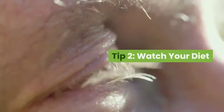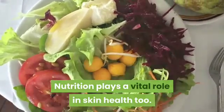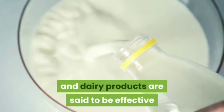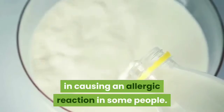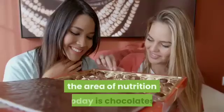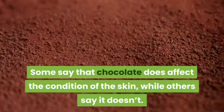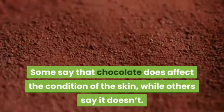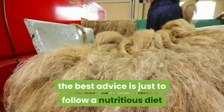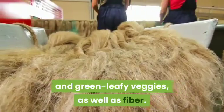Tip 2. Watch your diet. Nutrition plays a vital role in skin health too. Specific foods such as acidic foods and dairy products are said to be effective in causing an allergic reaction in some people. Also, one of the widely debated topics in the area of nutrition today is chocolate. Some say that chocolate does affect the condition of the skin, while others say it doesn't. Whatever the result may be, the best advice is just to follow a nutritious diet that has a number of fresh fruits and green leafy veggies, as well as fiber.